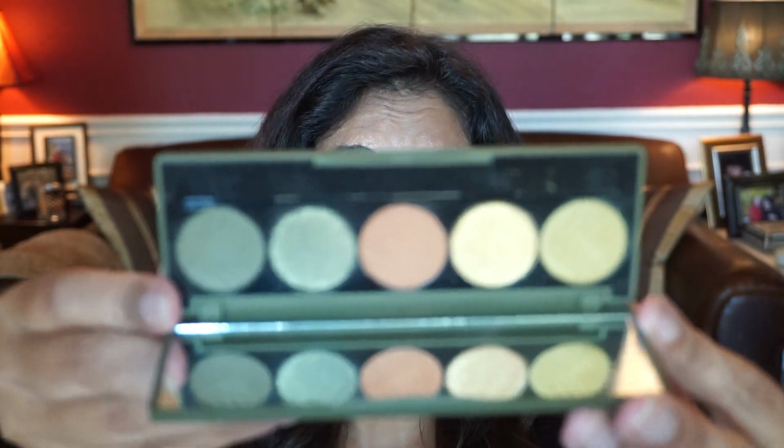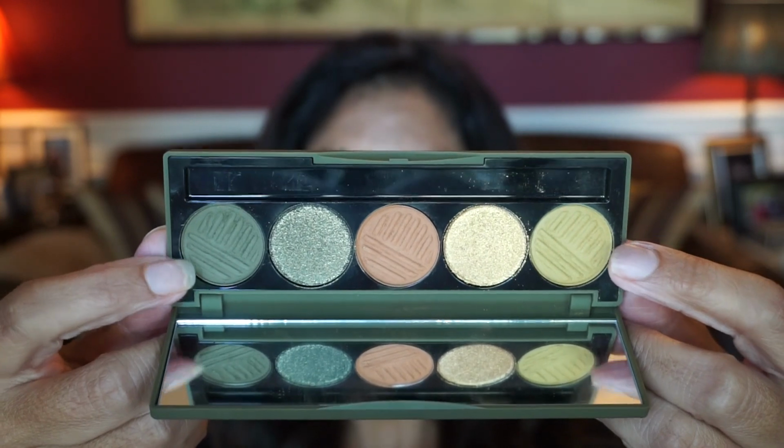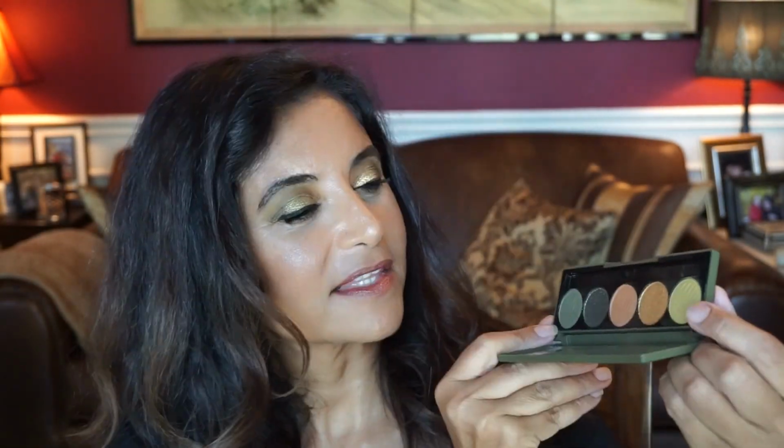The Cutting Edge palette, I love this color story. I think this will be beautiful for fall or pretty much right now. These two shades on each end are kind of different. I don't think I have any shades that are similar to it, like the mustard yellow and the olive green. Now the shade in the middle, I think I could find something similar to that.